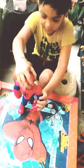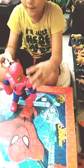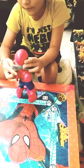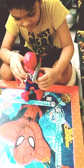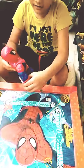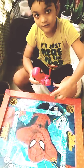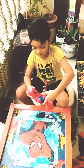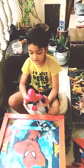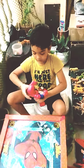Spiderman. And he has a gun which can fix him. See, this part can fix him. Yes, see how it happened. And this is the part. It's a very nice plan. Sorry, buddy. And he can move like this, move like this. He can do like a curve. Now it's off.